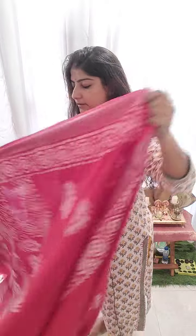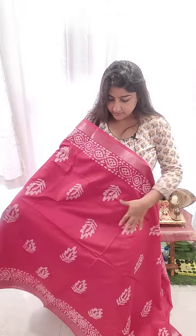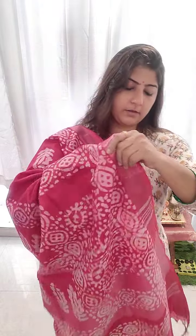Achha. Next color is magenta color. This is magenta rani, and again on this particular magenta rani, here is the border section. As you can see, both sides the same kind of border it is going to be, and with the leaf pattern batik. So this is the leaf pattern batik, done on the body section of the sari. This is the archal portion, and here is the blouse piece with the border. Price range 800, free shipping all over India.